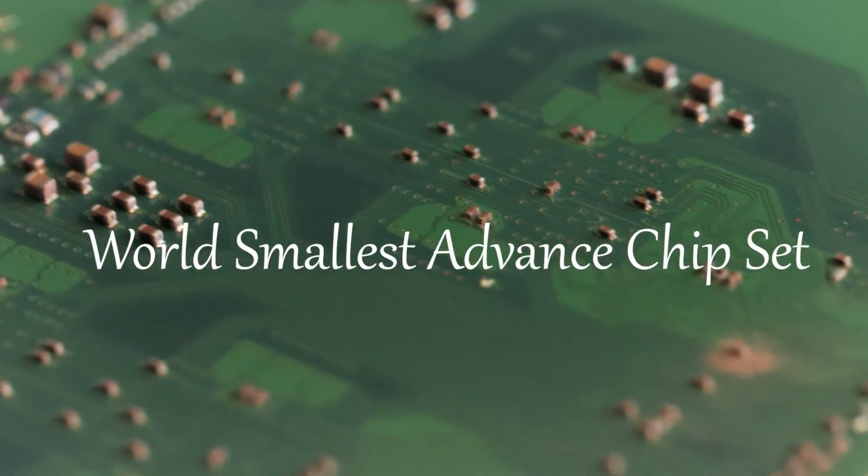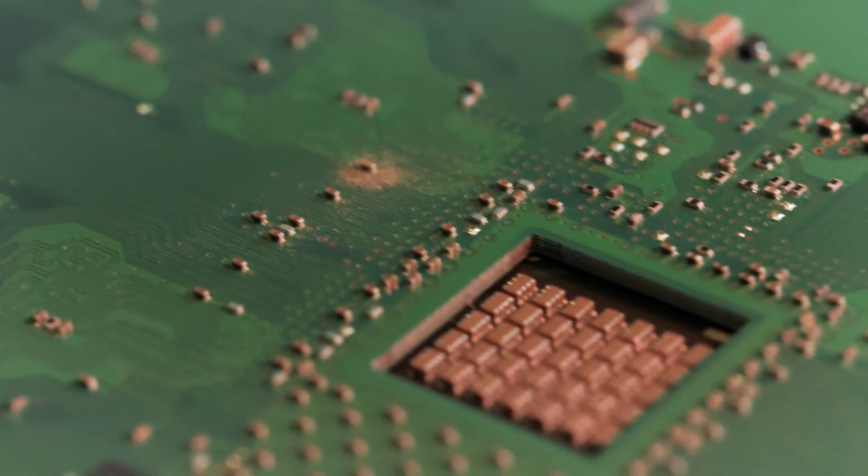World's smallest advanced chipset. Did you all know? Does not matter, yes or no.